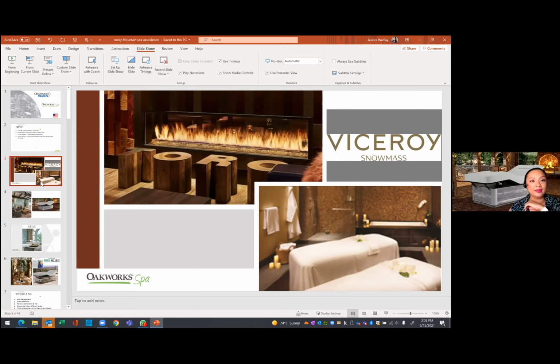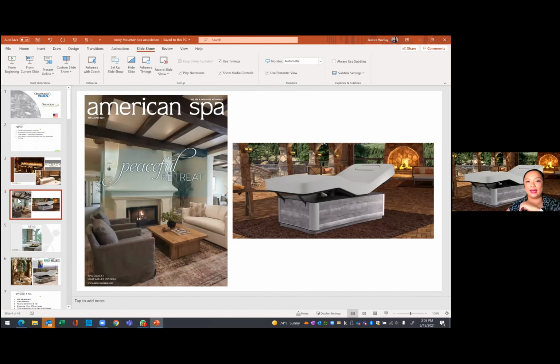And then this month on the cover of American Spa Magazine is Ojai. I know that's not particularly within the Rocky Mountain region, but I wanted to note the press-worthy features here, and the table that I have behind me was installed in Ojai, and I'll share with you some feedback and some press about that.